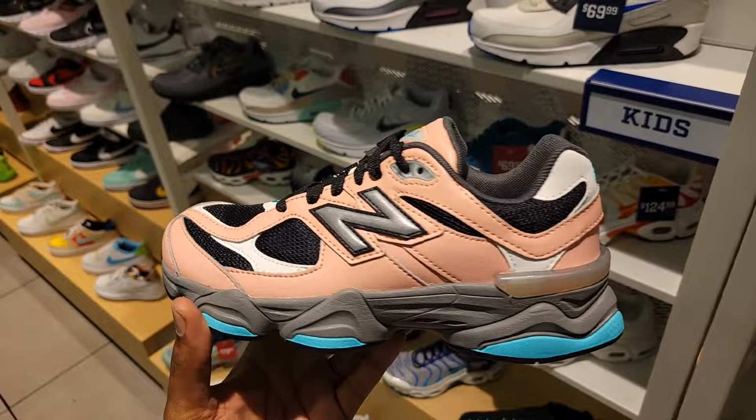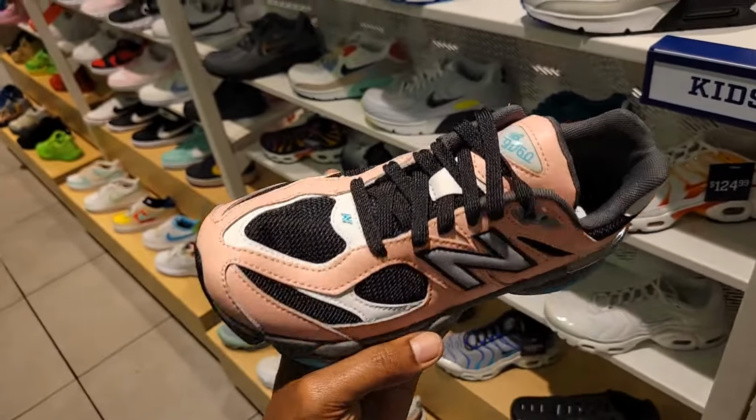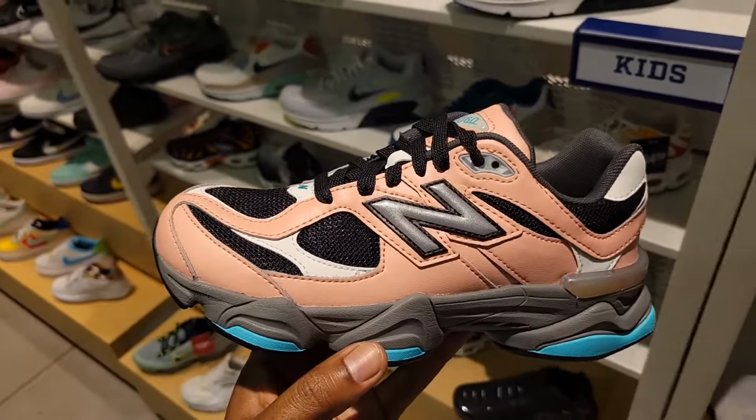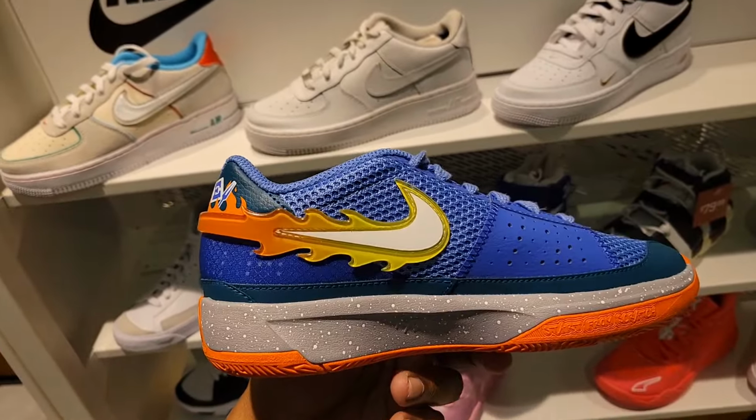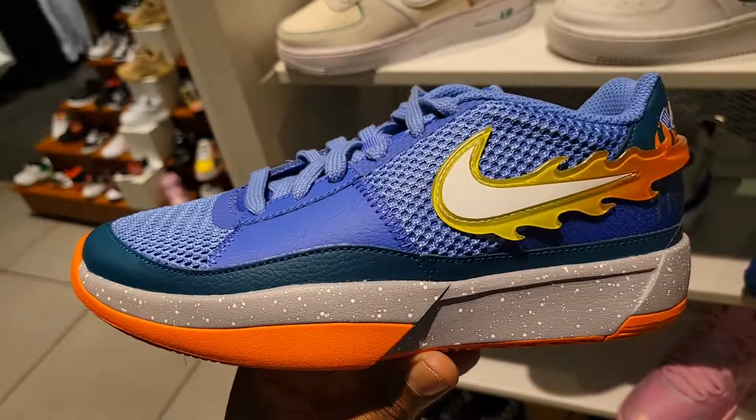For the ladies, they got a new colorway of the 9060 New Balance right here. This pink colorway with the gray midsole, white accents, not too bad. $110 on the retail. In my opinion, definitely one of the better Ja Morants, but unfortunately, it's only grade school. Color combination is just wild.